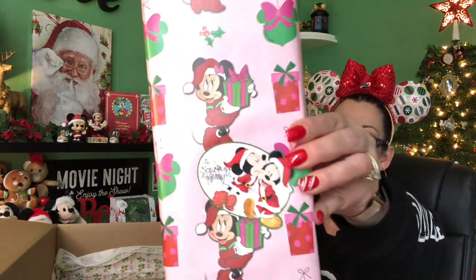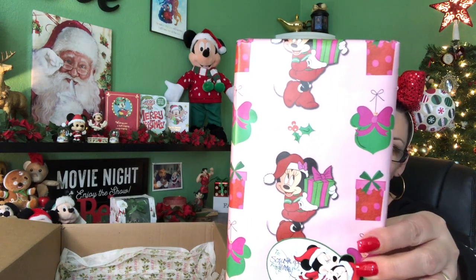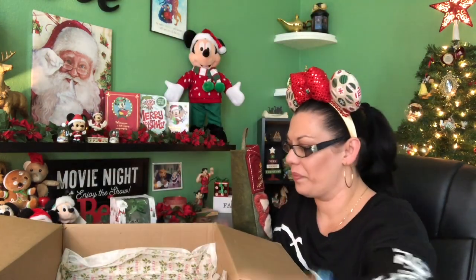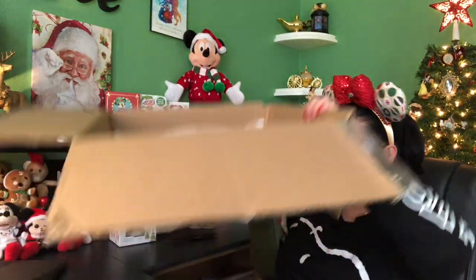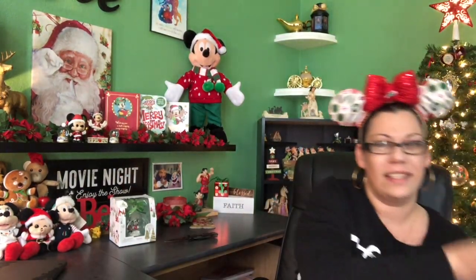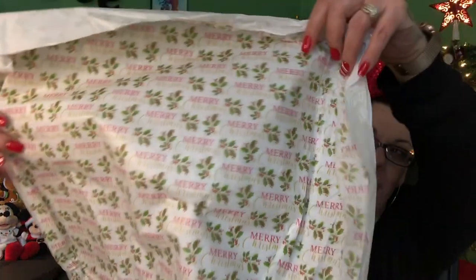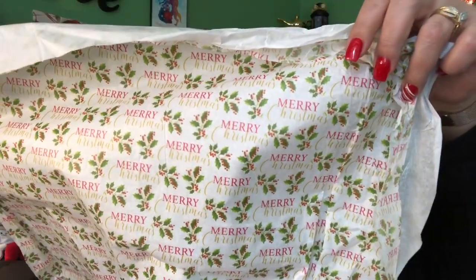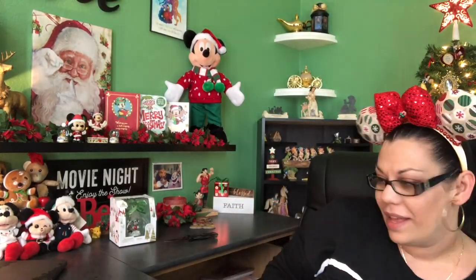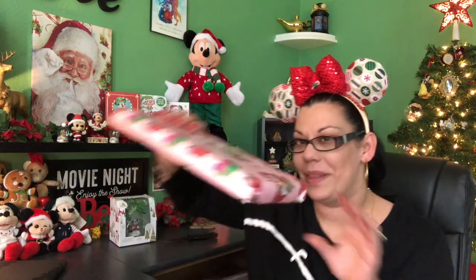And then I see something else here. Oh, and this is really, really pretty wrapping paper. It is Minnie Mouse with some bulbs, and she's got a bow on it, some presents. That is really pretty. And look at this tissue paper, you guys. I love this tissue paper. I'm saving this. It is pretty. Okay, so I'm gonna open this first.